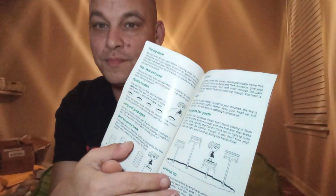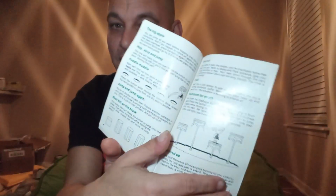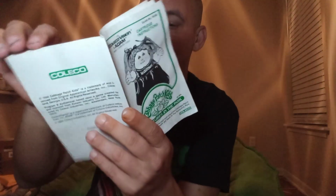Then it continues some more. It tells you about the Big Apple, which is something you can get on some screens for extra points. Hop, skip, and jump, which is another one. Puddle, muddle, jump and jump again. Best kid on the block, timeout, poof, fountains for youth. All fired up, and has a little bit of illustrations. Holy mackerel, up in a puff. There's this rides a lily, back padding, and then it tells you about starting over.